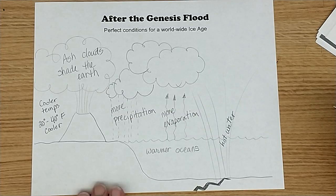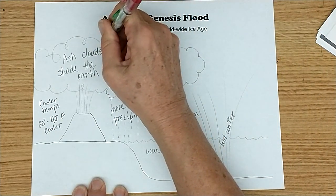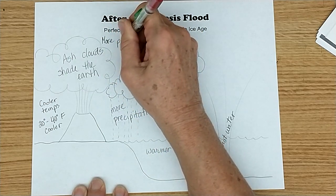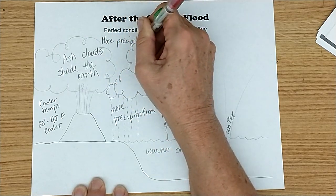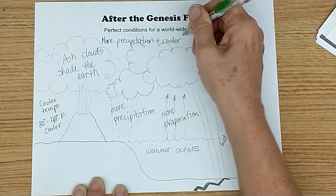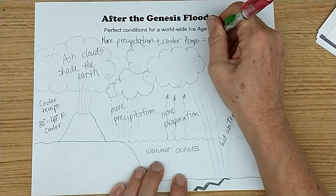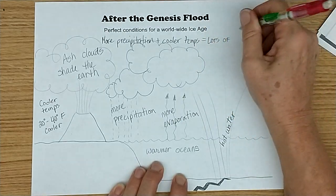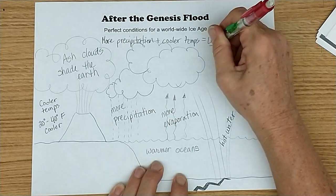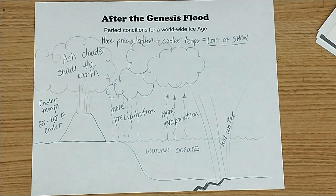So you can color this if you'd like, but right across the top we're going to write the equation. More precipitation plus cooler temps equals lots of snow. That's the formula for perfect conditions for a worldwide ice age. Now let's continue reading in the book.